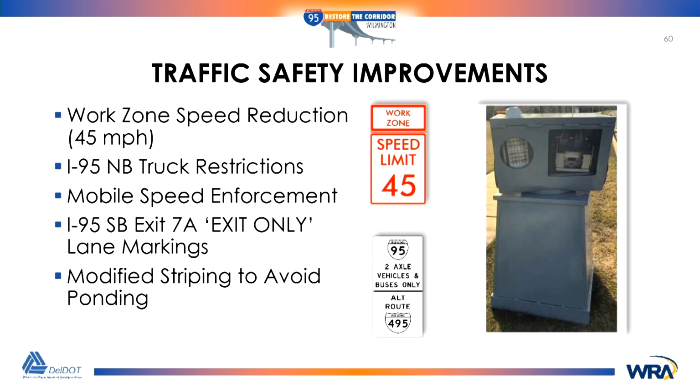So we actually got this project to be a pilot project for mobile speed enforcement through the use of automated cameras. That actually did drastically reduce the number of accidents that we had in the work zone, as well as the speeding numbers went way down. So those were two of the biggest things that we did. As well as, we always tried to make adjustments on the fly. If we found people weren't getting it, not reading a sign, we added markings to the pavement as well, the exit only, or whatever it may be, to get people to see this is the way that you go.